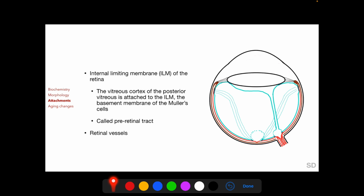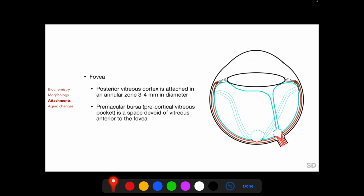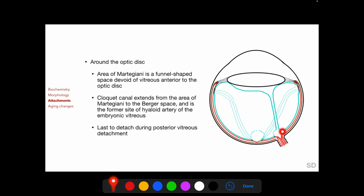The vitreous is also attached to the internal limiting membrane of the retina and also along the retinal blood vessels. At the fovea, the posterior vitreous cortex is attached in an annular zone 3 to 4 mm in diameter, and the premacular bursa or the precortical vitreous pocket is a space anterior to the fovea devoid of vitreous. The vitreous is also adherent to the retina around the margin of the optic disc, and there is an area of Martegiani which is also devoid of vitreous and is located anterior to the optic disc.